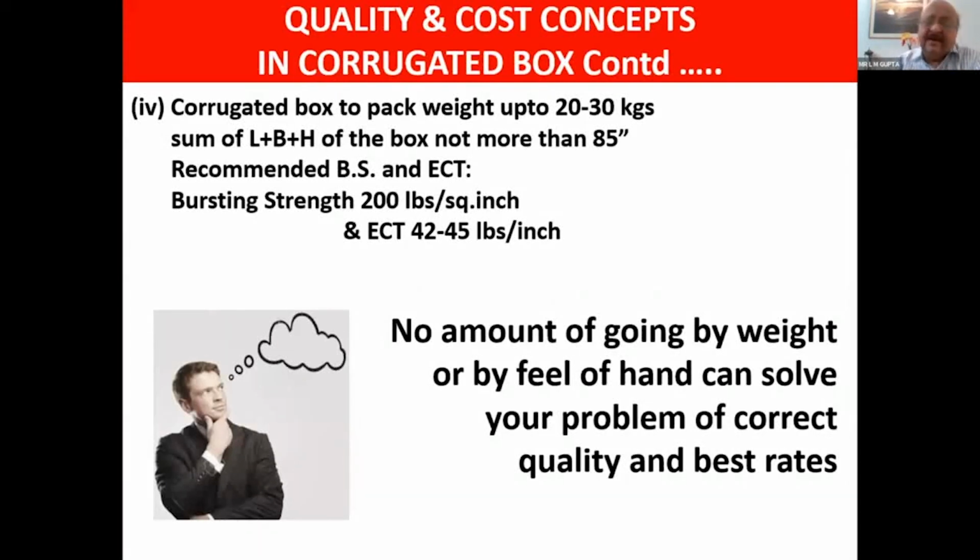And again, I would like to reiterate, no amount of going by the weight of the box or feel of the hand can solve your problem of quality and best rates. You have to be very specific about what you need, and then you should specify what you want to your supplier.